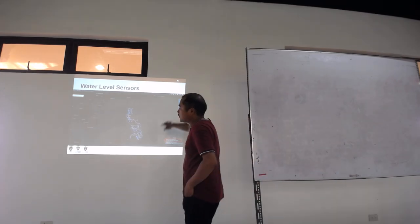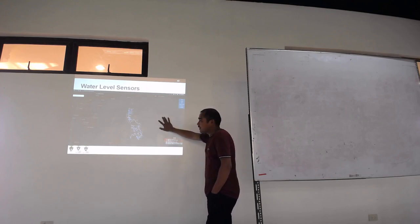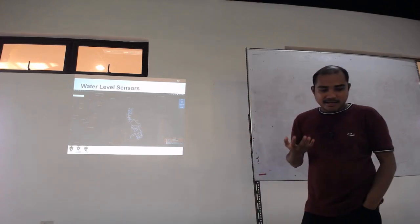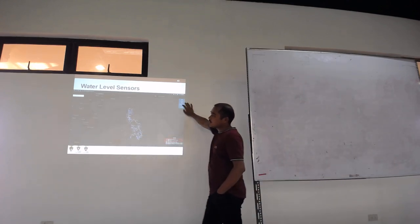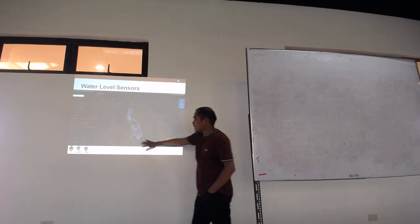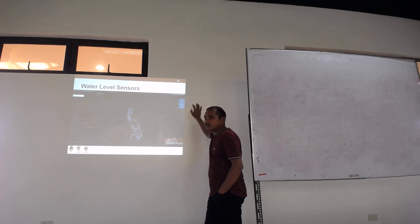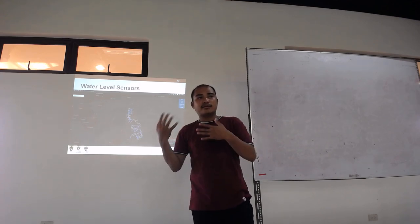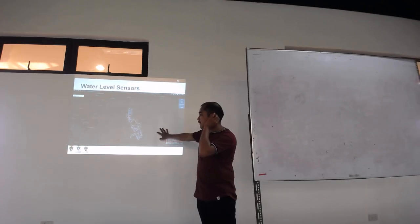Next is the water level sensors. For the information of everyone, this is our platform, from DOST ASTI, the field sensors website, ASTI.dost.gov.ph. You can see sensors deployed across the whole Philippines. The blue corresponds to the rain gauges. By the way, you can use this especially if you are doing a thesis that needs rainfall data. You can download that from our website.